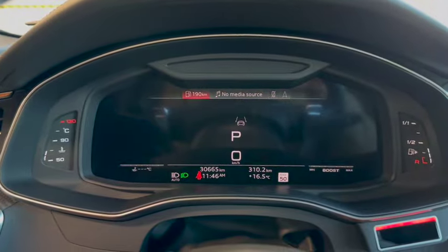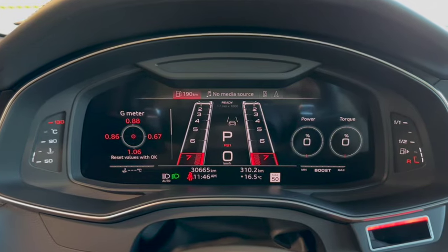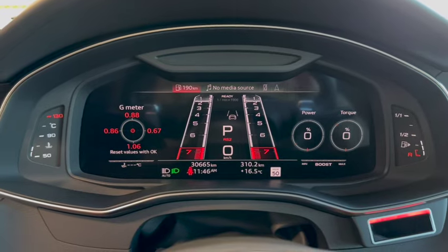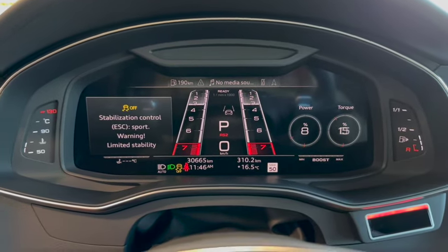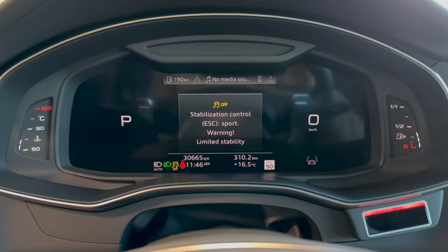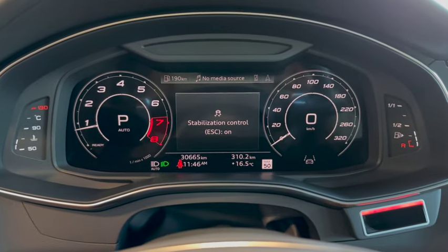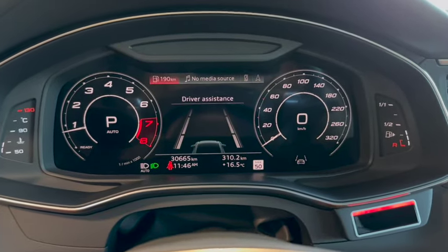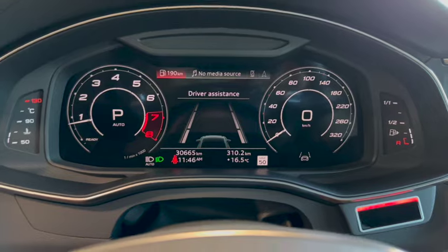The RS button here. Sounds like you turned it off when you switch off the RS mode. All right, well, that's good.